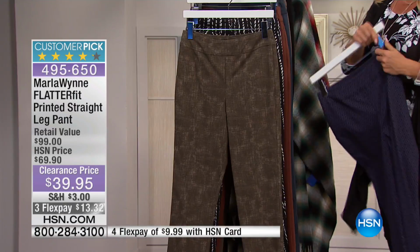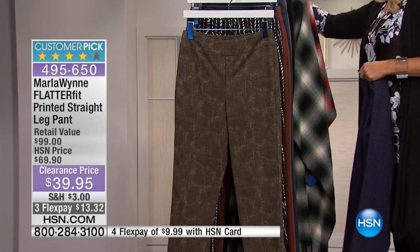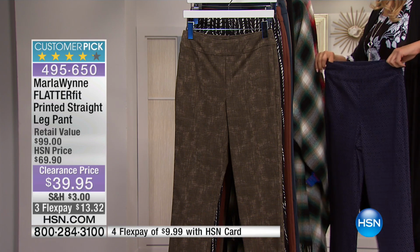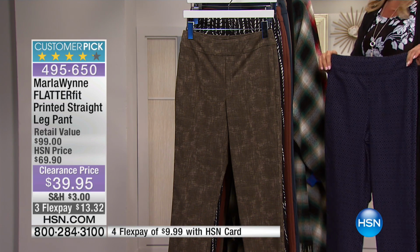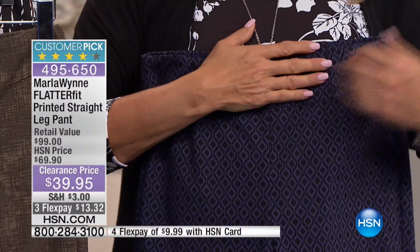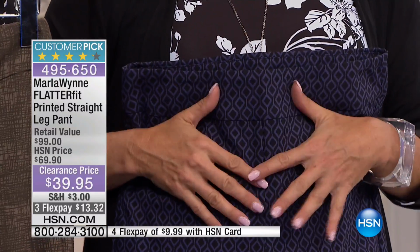Okay. So let's talk surprises. All right, first off, the fabrication is very different from what Marla does in her FLATTErfit. The fabrication is, again, woven stretch, so you have this really crazy great stretch. But what happens with this fabrication is it's very sophisticated.